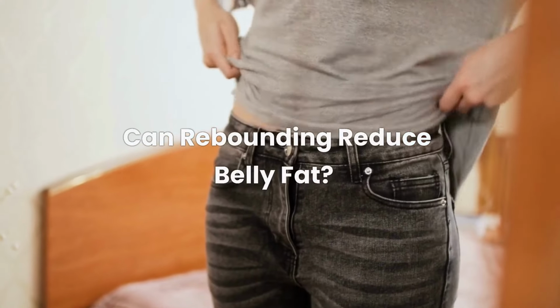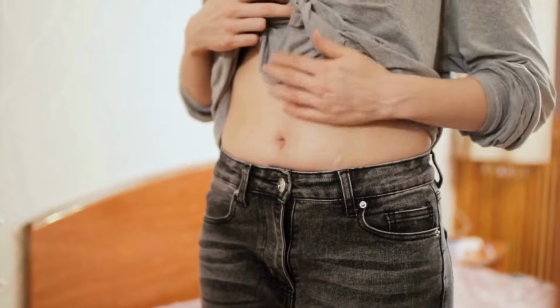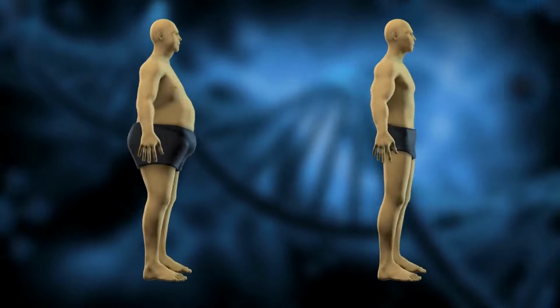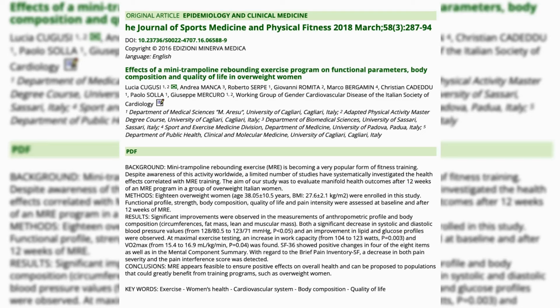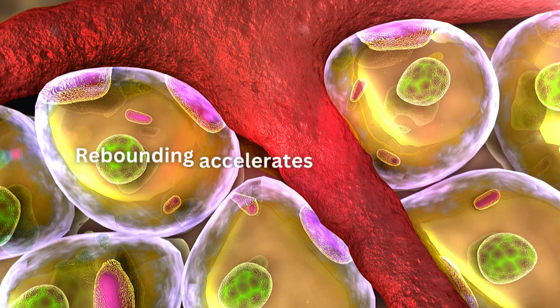Can rebounding reduce belly fat? Yes, rebounding can reduce abdominal fat. Here's why. Firstly, you cannot spot reduce belly fat. However, reducing fat throughout your body will decrease your deep tissue abdominal fat. Science is on our side. Several studies tested participants' body compositions during weeks of mini trampoline jumping. Their results show that, indeed, a consistent rebounding program stretching for 3 to 5 months can help people lose body fat.